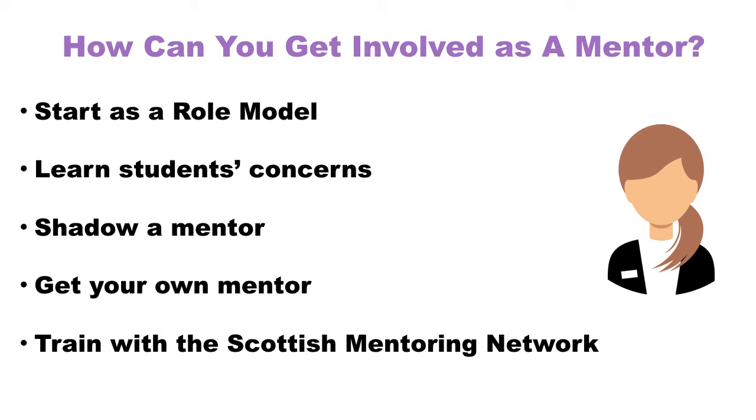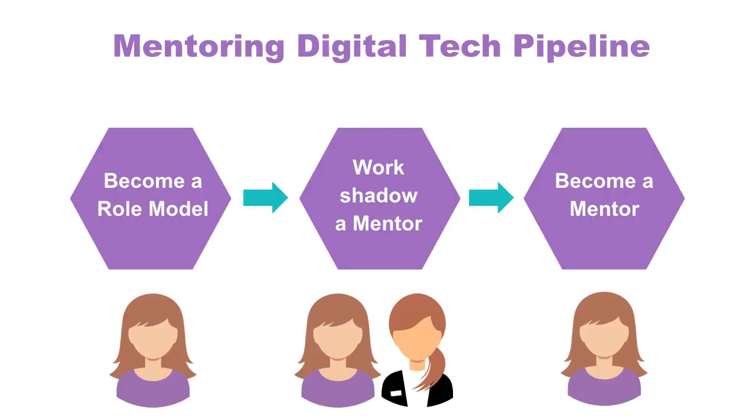One, you'll learn how the mentor mentors you. Also, you'll have someone to talk to if you're having some issues with your own mentoring experience. And highly recommended is to train in mentoring, because it is a special skill. It's not necessarily something that anyone can do. So the Scottish Mentoring Network runs some training sessions that we recommend you try. So the pipeline is become a role model, then work shadow a mentor, then become a mentor.